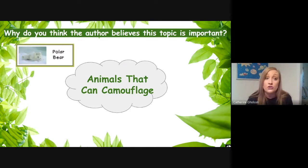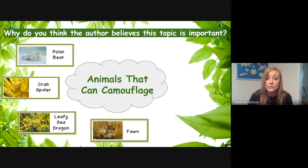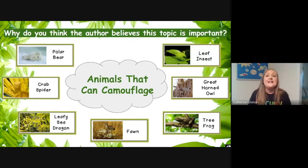We read about the polar bear. We read about crab spiders. We read about leafy sea dragons. We read about fawns. We read about tree frogs. We read about the great horned owl. And we read about a leaf insect. It's a lot of animals that can camouflage, huh? Why do you think these animals need to camouflage?